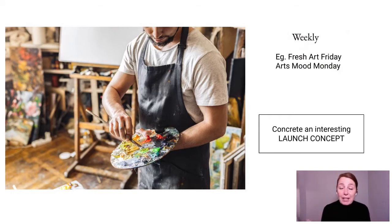And we as human beings, we love rhythm. There's a rhythm and an expectation. So really having a concept will save you a lot of energy because you're not reinventing the wheel every time you want to bring out a collection. So have a think and see, maybe this is something your art form will facilitate.